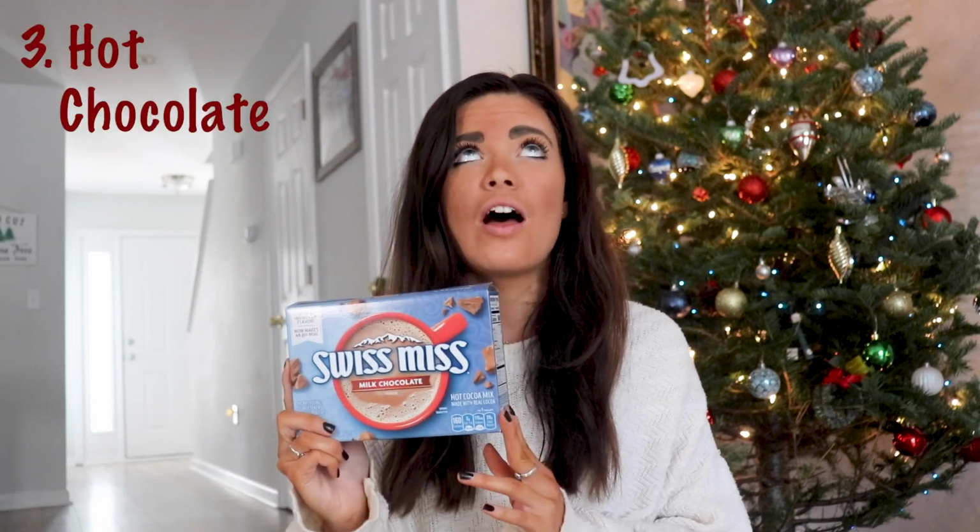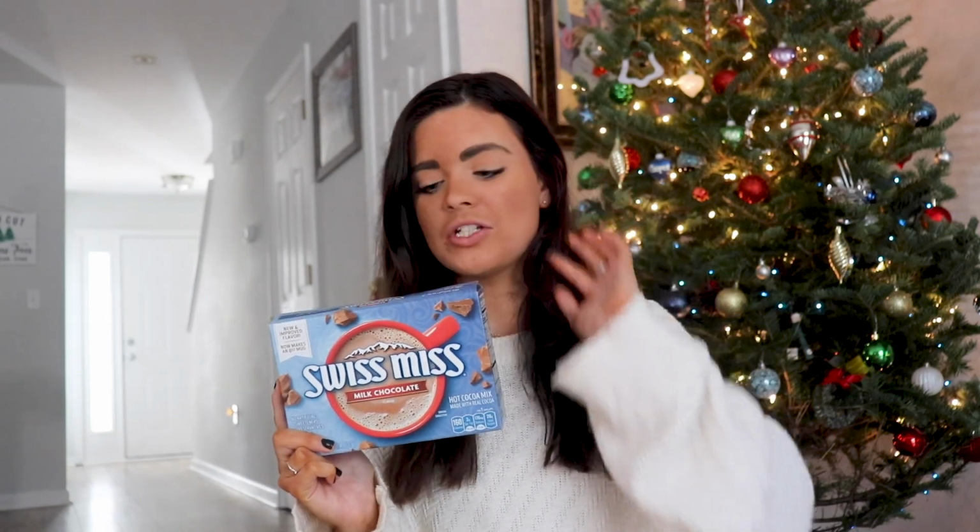My next essential is going to be hot chocolate. I love hot chocolate. I have a glass of it every single night before I go to bed. I usually take a shower, put on my fuzzy socks, grab my Christmas blanket, throw on a Christmas movie, and grab my cup of hot cocoa, and I'm in heaven. Definitely hot chocolate. And I also wanted to include eggnog too.